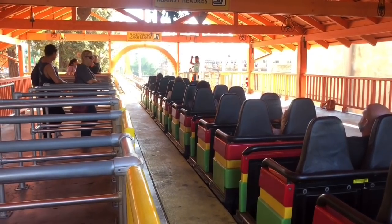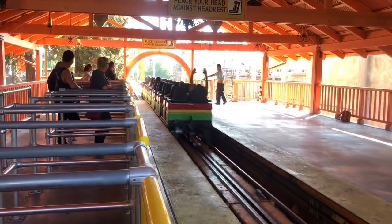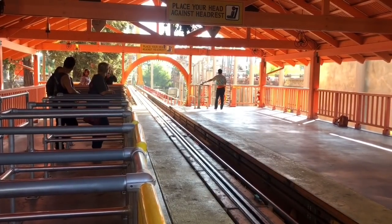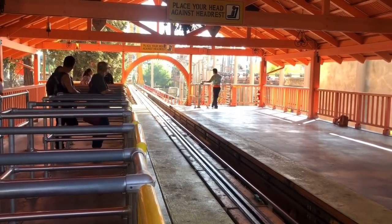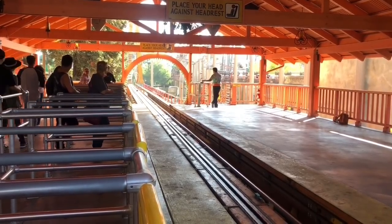Clear, dispatch. The train is rapidly approaching the station. Please do not lean on or over the loading wheels.